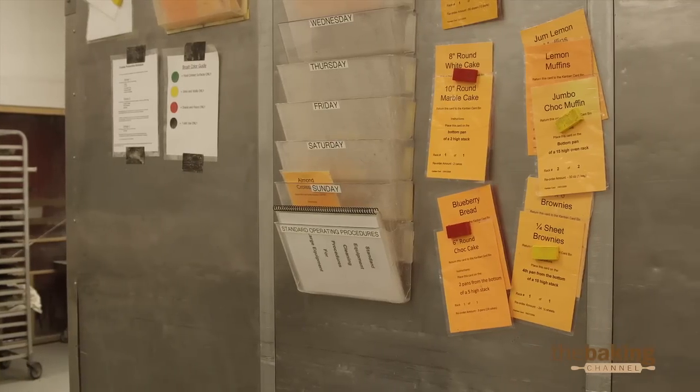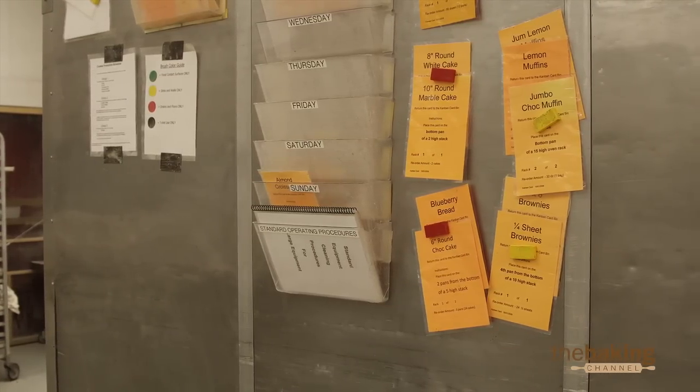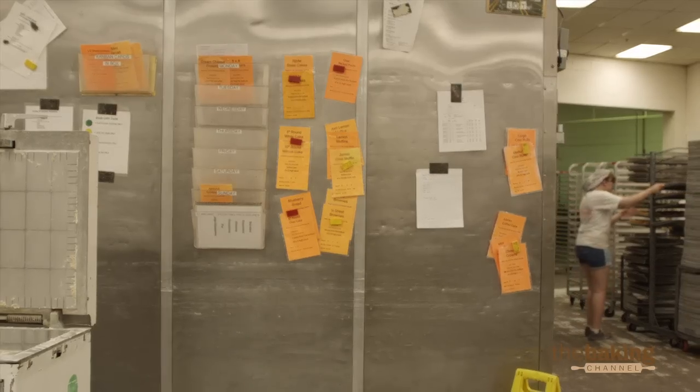But we also use this for ordering paper for our copier machine. We know that when we get down to a certain point, we have to reorder, so we don't have that aggravation of, oh, we ran out of copier paper, or we ran out of cash register tape, or hair nets, or whatever it might be. We've extended it to use it for headlamp bulbs for the trucks that we drive. So we have an automatic reorder system, and it really works well.